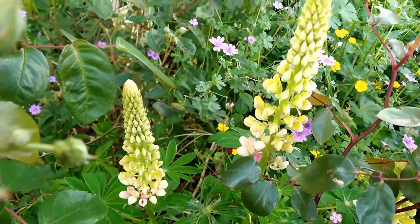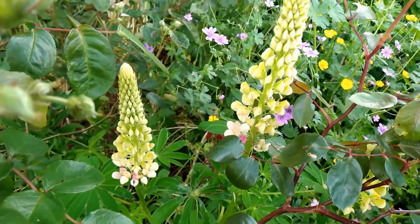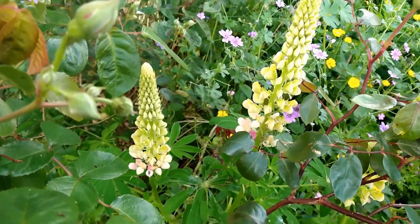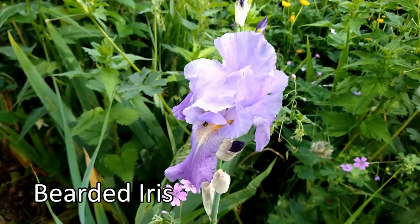I do have more peonies yet to come, as you can see, but they haven't opened just yet. The lupins are starting to open. They're not terribly reliable in my garden. I tend to have them for 2 years at the most and then they disappear, but this one seems to have clung on. Here are some of my bearded irises.